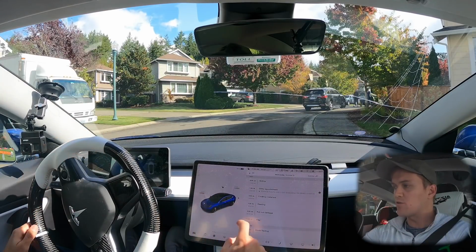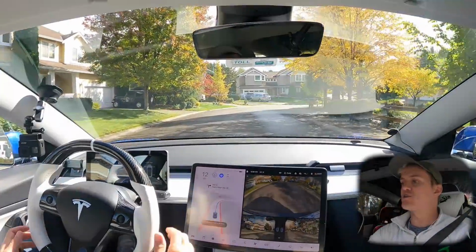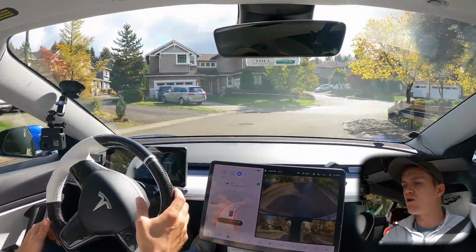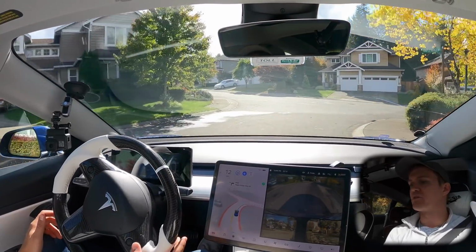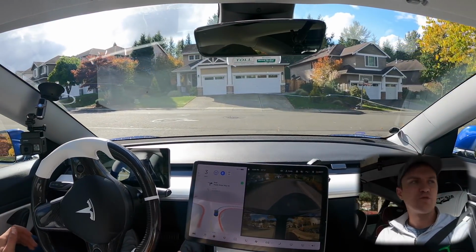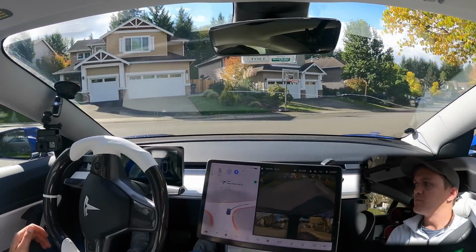So first, we're gonna come up here to my calendar and tap on the location. Next, I'm gonna put it into autopilot. And for now, in my development, I am going to keep my computer on right now because I don't want everyone knowing exactly where I live. I'm gonna put my speed down to a speed that I'm comfortable with going through my neighborhood, 15 miles an hour, and we're gonna let it get us out of this neighborhood.